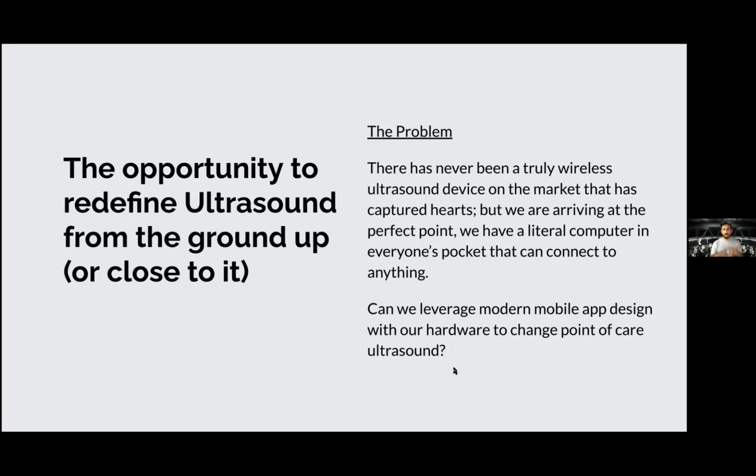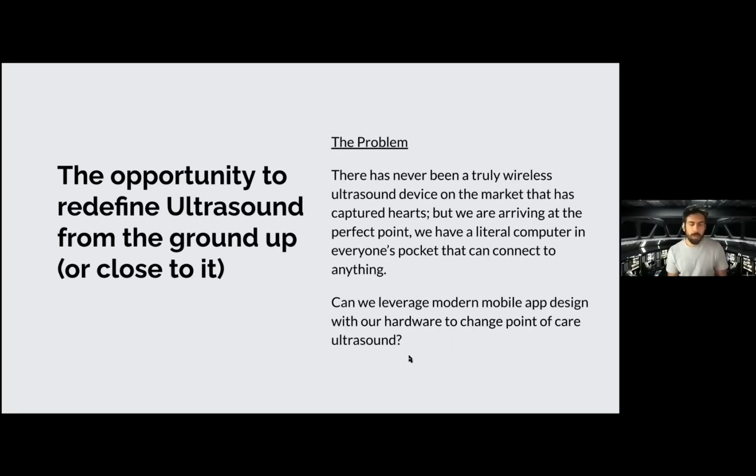So Vave decided to try a very different approach. As a small company with limited funding and limited resources, it was worth it for us to invest in being a little riskier and try to build something that was truly wireless. There had been maybe one or two other wireless ultrasound devices in the market, but nothing had really captured anyone's heart. And we were at a perfect point because everyone now had extremely powerful computers in their pocket, right? Even a few years before this may not have been possible.